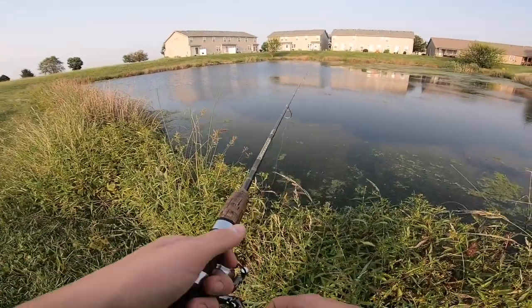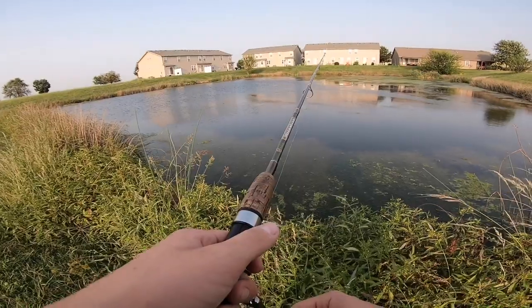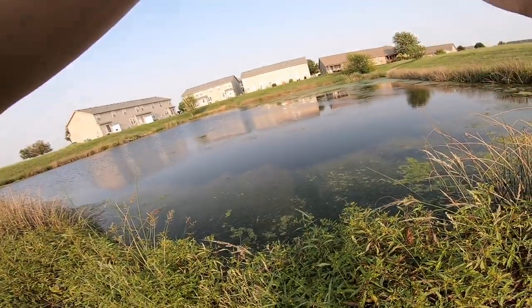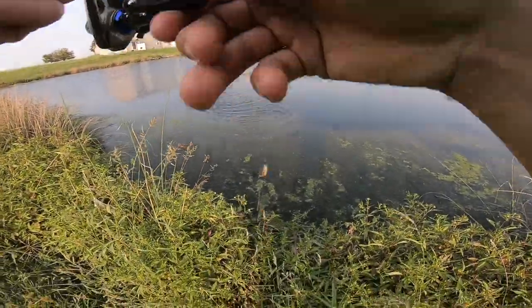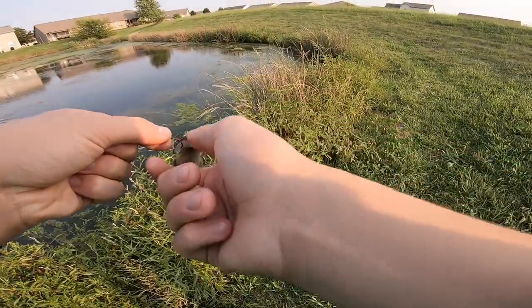Doubt we'll get anything on this one. It'd be funny if we did. No way. We got one. We literally got one. I said we probably won't, and we did. Oh my gosh. I was just about to stop fishing. I thought we were cooling down. Nope.